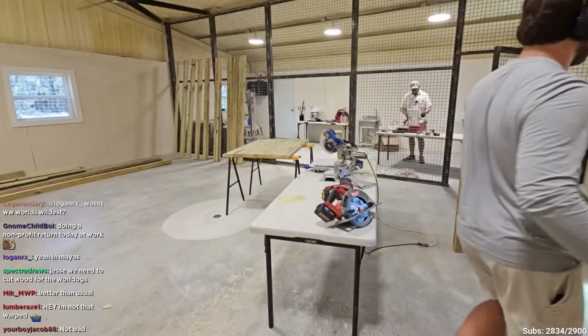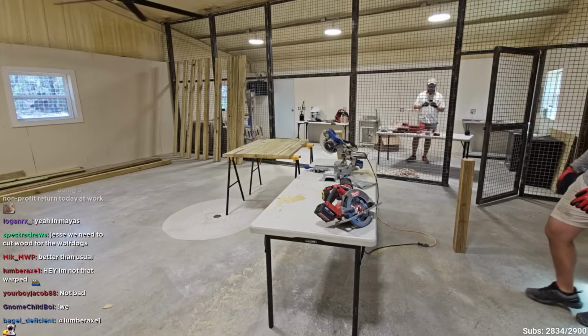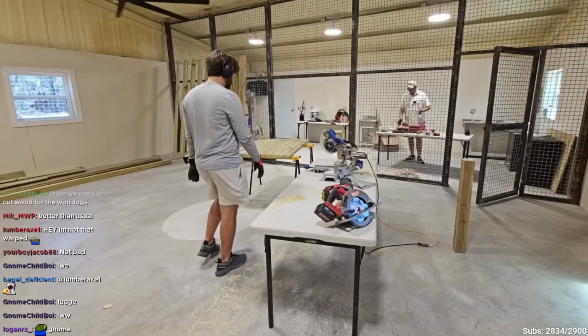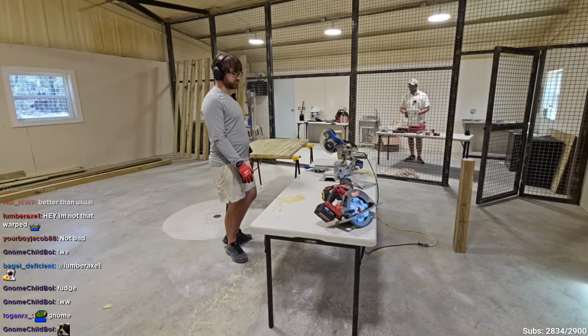Just do flush against here. And you want to center it on the wall as well. Okay. I need another good 4x4.